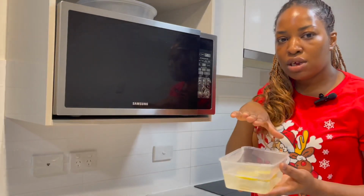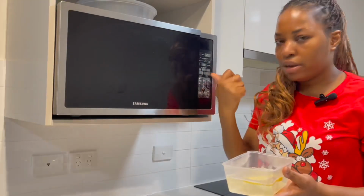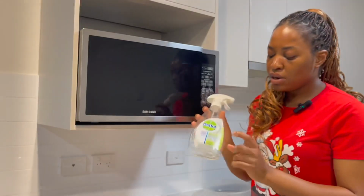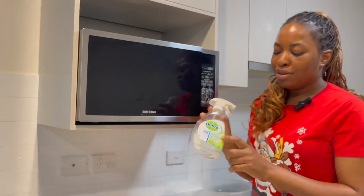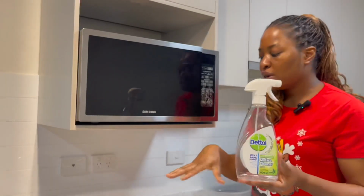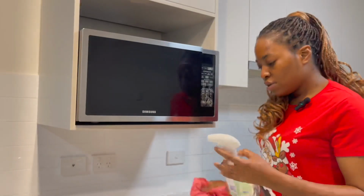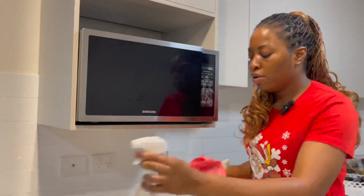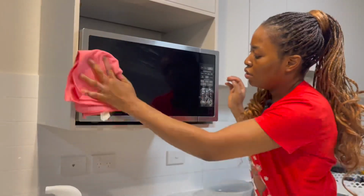So I'm just going to let it cool down, and while I'm waiting for it to cool down, I'll go ahead and clean up the microwave itself. So to clean the microwave, I'm using this surface cleaner. This thing is almost finished. I need to buy another one. This is what I normally use to clean my kitchen countertop. So I just spray it on the microfiber cloth and then wipe down.